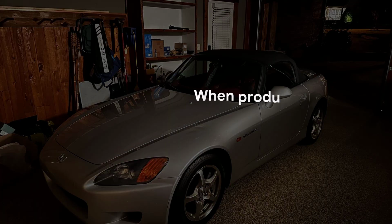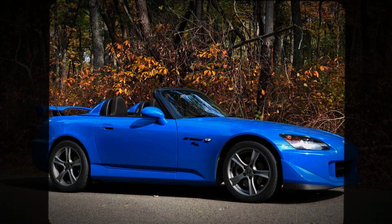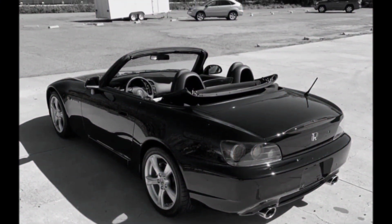The end of production locked the S2000's supply, turning it from a living product line into a finite resource. Every remaining example became a piece of history, its rarity now defined by the moment Honda decided to stop building them.